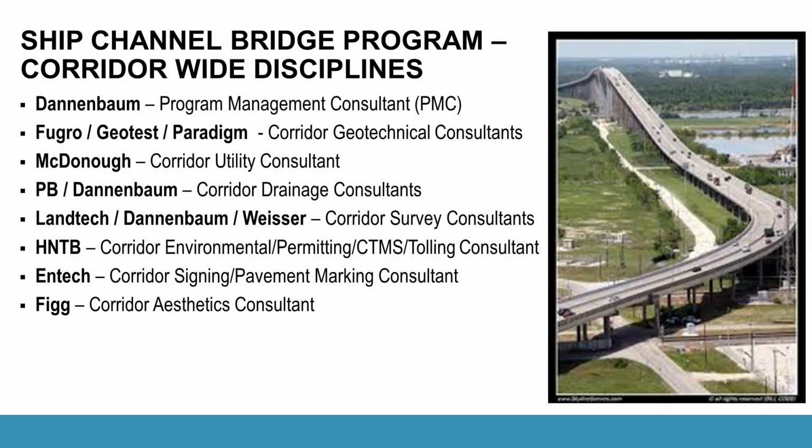Corridor-wide, we had Fugro, Geotest, and Paradigm geotechnical engineers to help pull it all together. It was quite a demanding geotechnical investigation, as you can imagine, for such a large bridge, large loads, tall towers. Additionally, we had McDonough, who was a corridor utility consultant. Later, you're going to see the magnitude of pipelines and crossings within our right-of-way, and it certainly benefited from having a singular engineer who was able to coordinate and facilitate with all the pipeline owners to get the project successfully pushed through. Also, you had PB and Dannenbaum acting as the corridor drainage consultants.